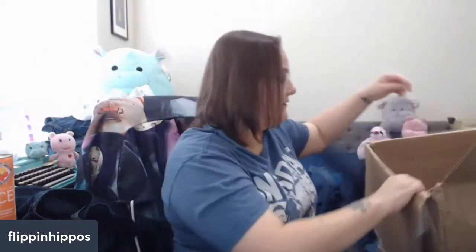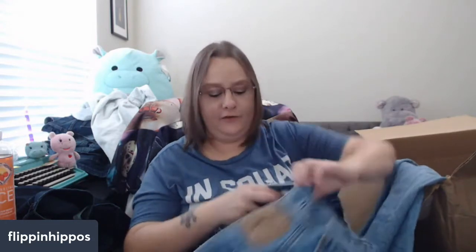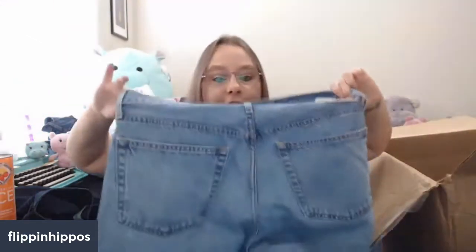Yo, homies, this box is so exciting. These are Levi Strauss. That's kind of like the brand that you'd find at the Walmarts and the Kmarts. So it's still a good bread and butter brand. These are men's 38, so that's a good big size for men. We will call these bread and butter.